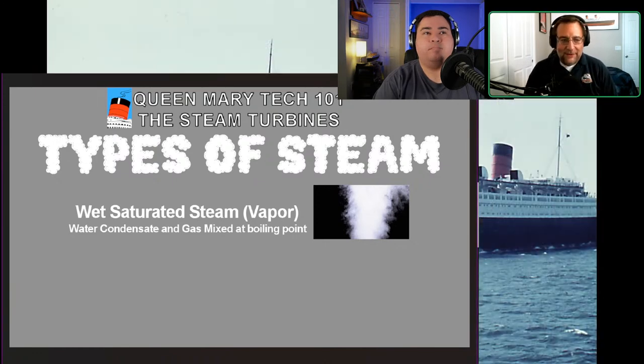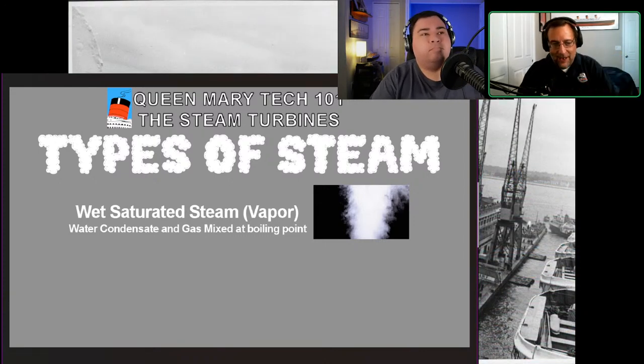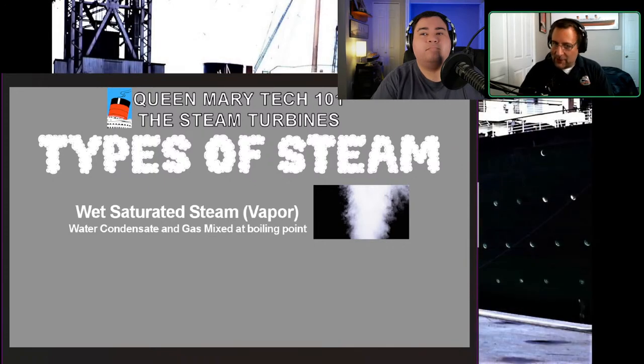It's visible. It's very heavy. It will condensate almost immediately when it touches something. Like if you put a piece of glass over the plume of steam, you'll start to get water droplets. It's very heavy in water condensate. So that is right at the point of boiling. At sea level, at normal pressure, 212 degrees, you'll get wet saturated steam.